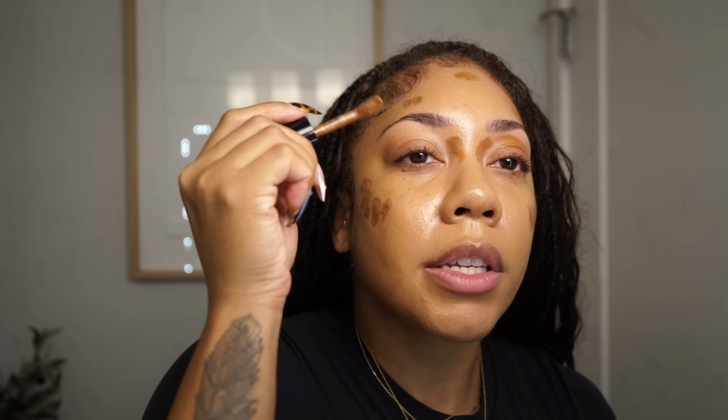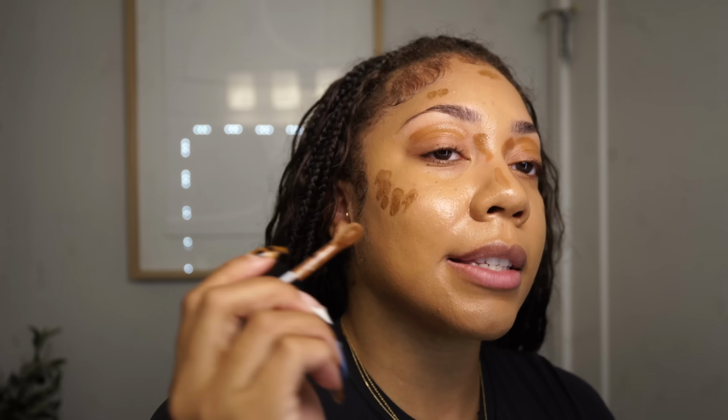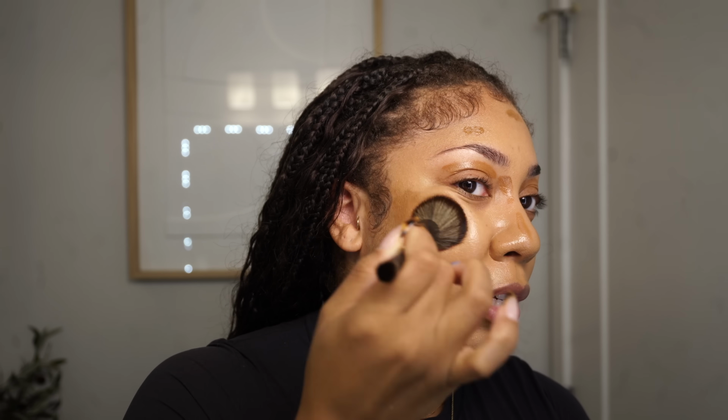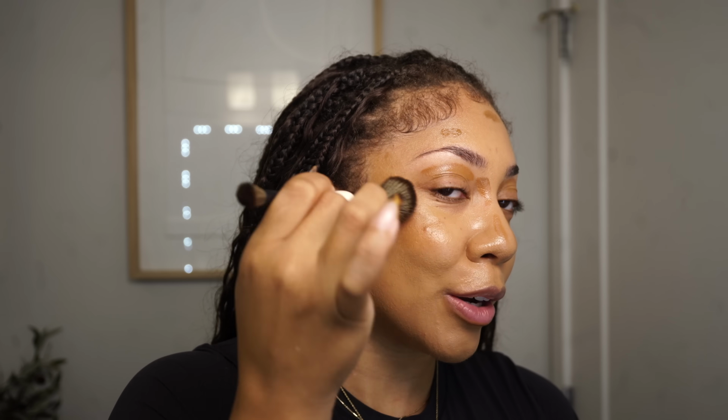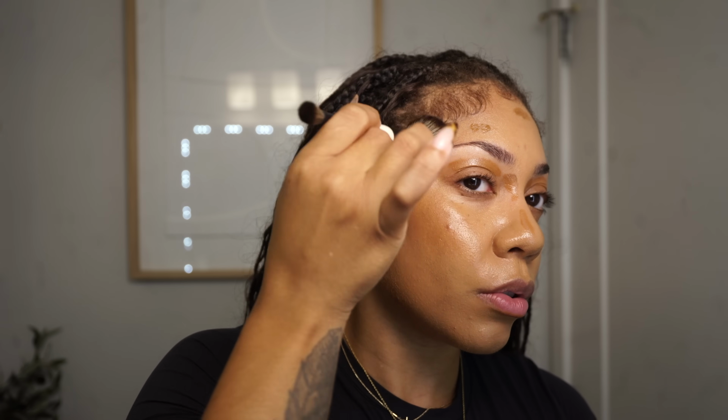And because I don't wear eyeshadow, this is essentially my eyeshadow. So I do a little nose contouring with this and I put it into my lids. Makeup by Mario F1 brush is my absolute favorite brush to blend out my contour. I feel like I get a bit more precise blend when I use this as opposed to anything else.